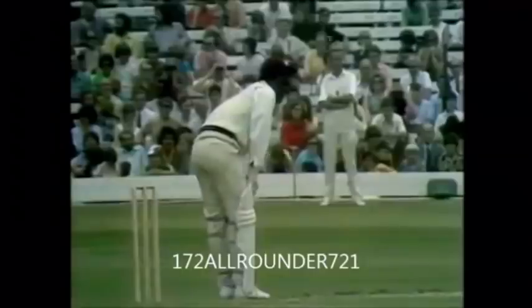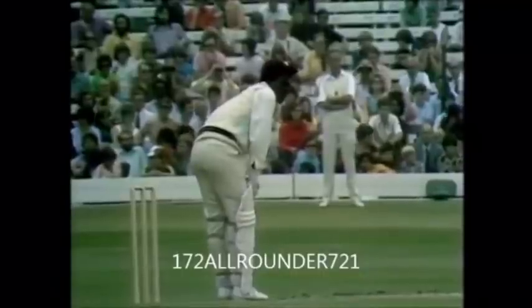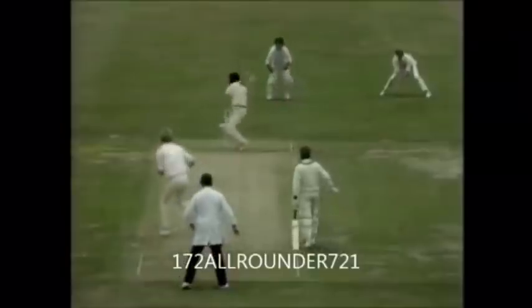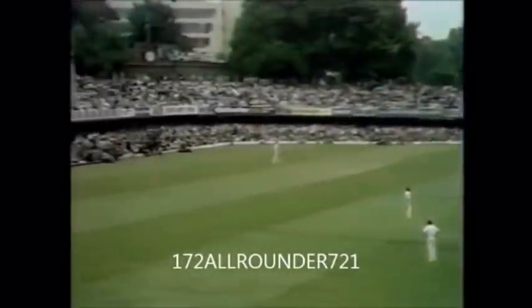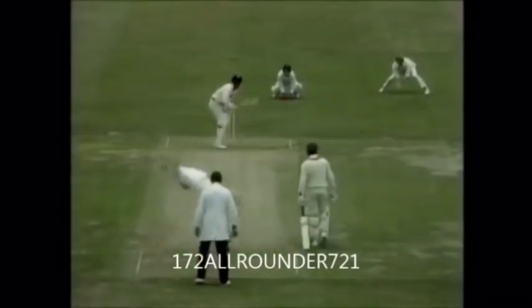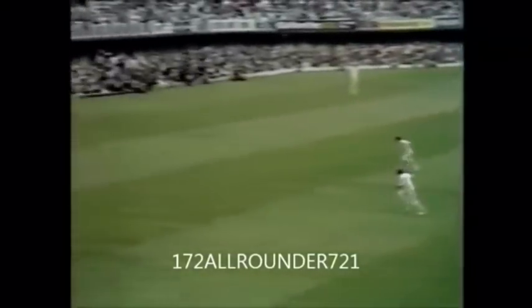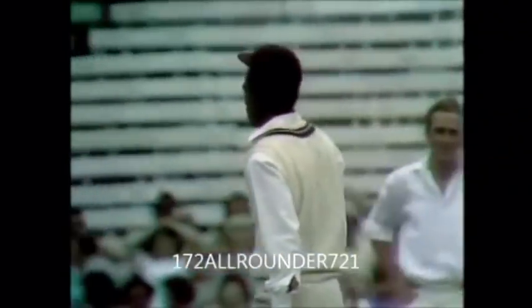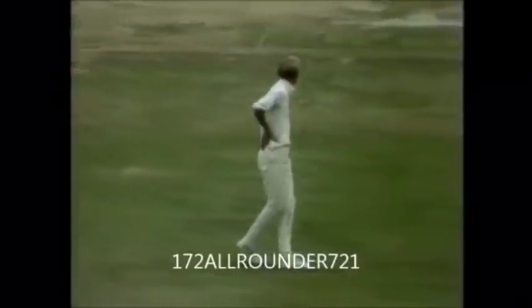Flashing cover drive. Oh, great shot again. And again, perfect timing there. 3 magnificent boundaries by Roy Fredericks from 3 deliveries of Tony Greig. Greig really taking a hammering here.